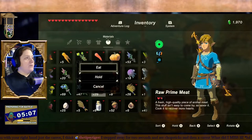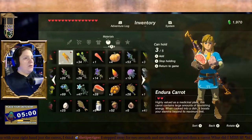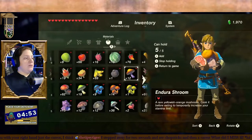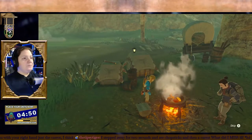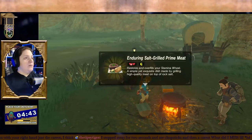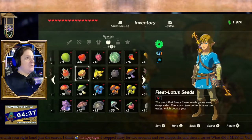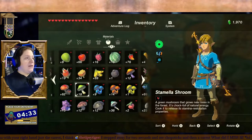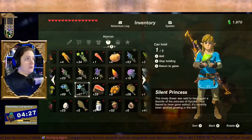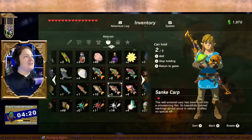Okay. So we grab the base meat. We grab the Endura carrot. And we've got a whole bunch of Endura mushrooms at this point. So we should be able to fill with two of those for one of each carrot. There we go. Perfect. But if that is base stamina boost, so, stamina shrooms. Courser bee honey. Cook, elf boy, cook! Yes.